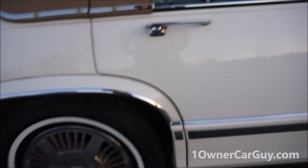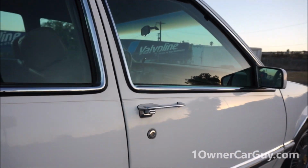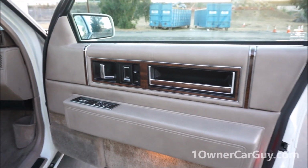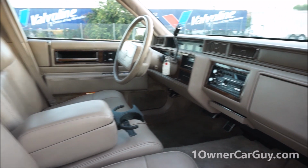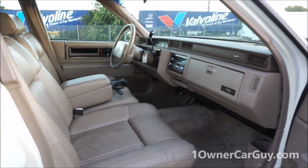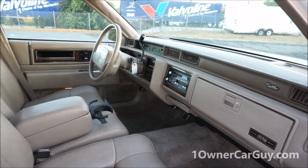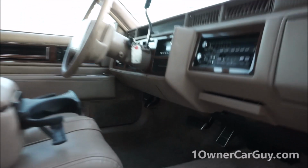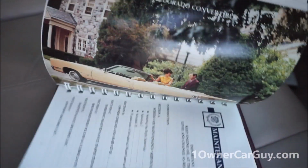Look at these wheels. Bless me. Well, that was smart. I pushed the button after I sneezed. But I'm gonna get the trunk popped. Show you the book and such. All the pretty pictures.